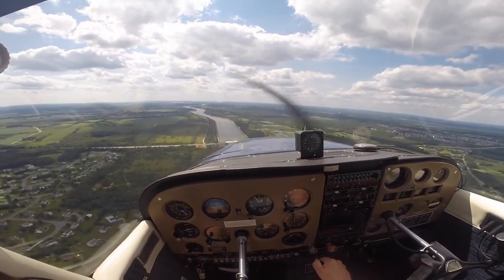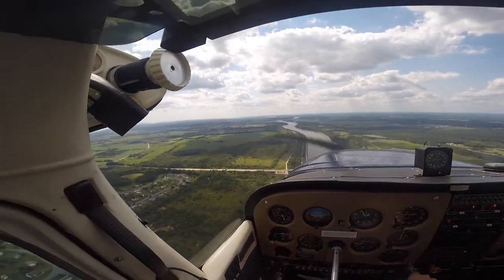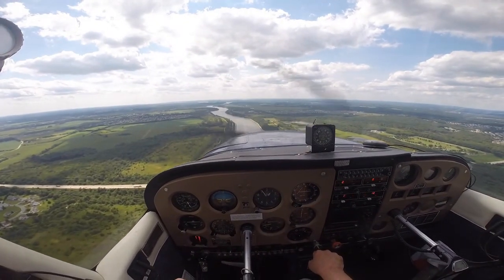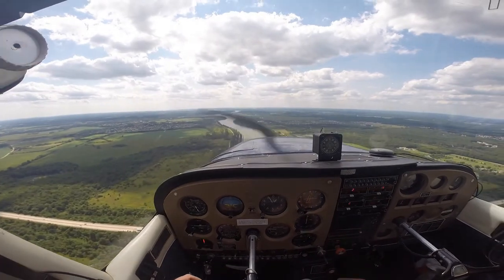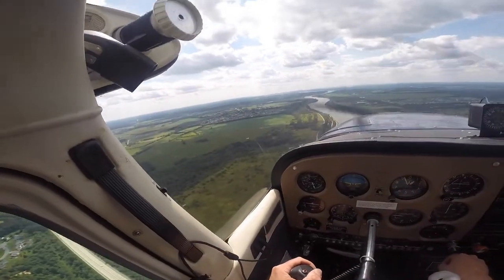Come back to power. Don't need all that power. Staying in the pattern. Catch up. That Archer could be faster than me if she's a 180 horsepower, but that's alright. Give me some trim to keep level. 100 feet.